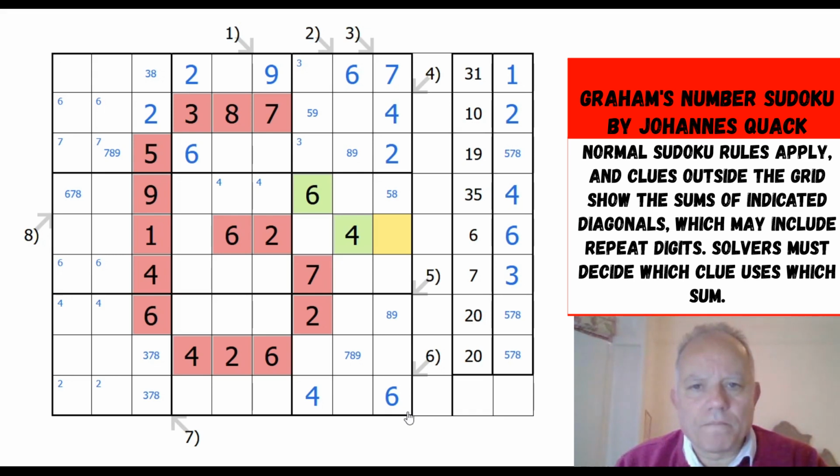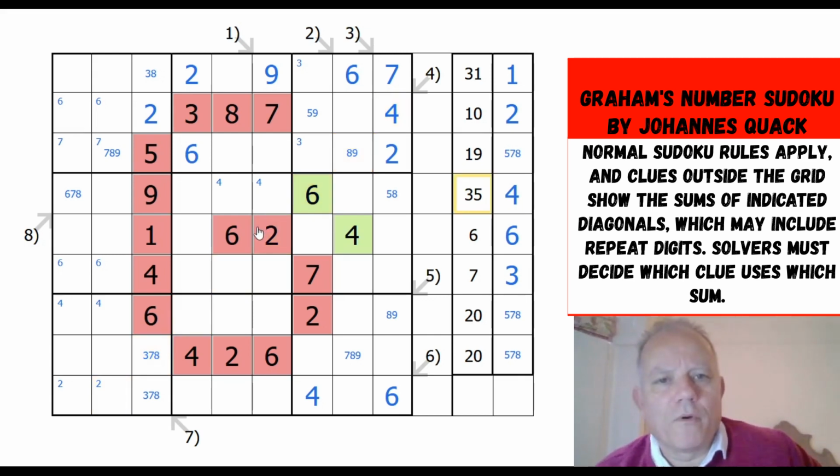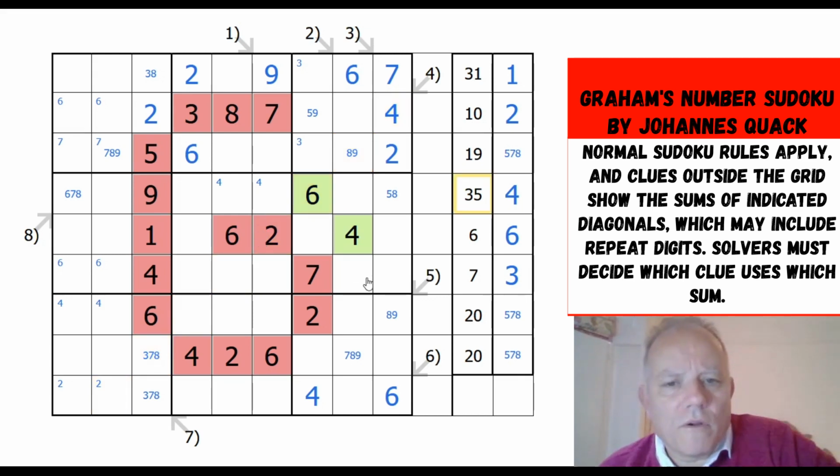7, 4, 2, 6. Now, if I forget, oh, okay, let's look at the big one. 4 and 6 is 10, and 2 is 12. Minimums, 20, 21, 22, 25, 26. It's miles below 35. I don't think the maximums are any more use. So no, I don't think that's helping at all.